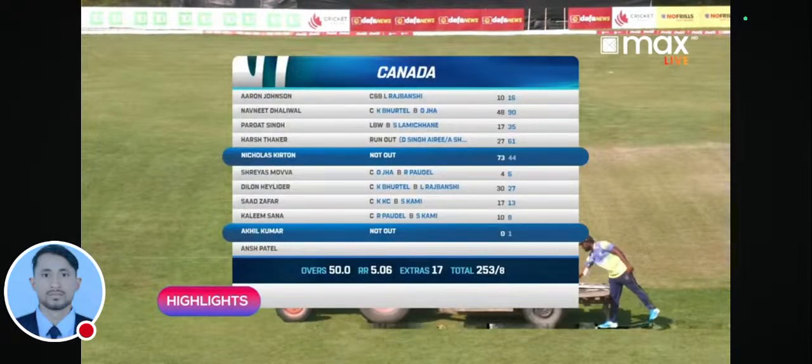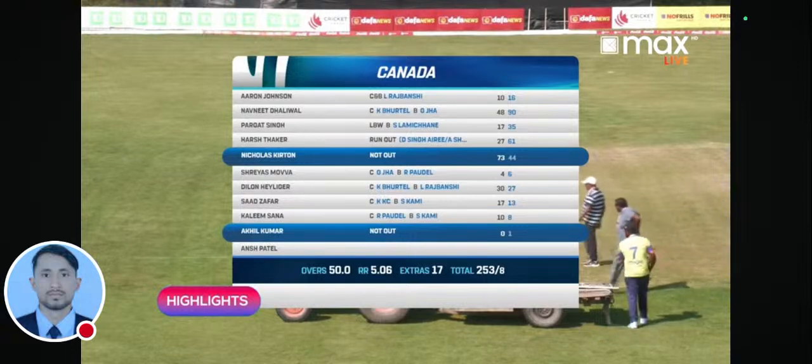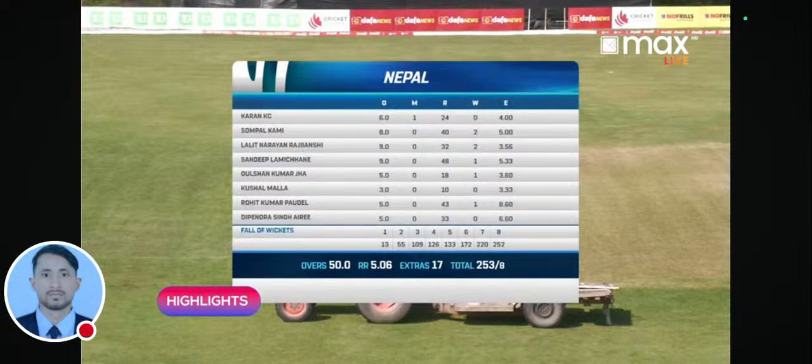It started slow at the top. Unlucky for Navneet Dhaliwal, who was out on 48. Regular wickets falling. Harsh Thaker unlucky as well with that run out, 27 off 61. But all in all, plenty of bowlers used for Nepal: Sompal Kami, Rajbanshi, Sandeep Lamichhane and Gulshan Kumar Jha, each picking up a few wickets.